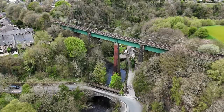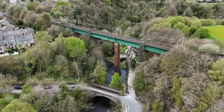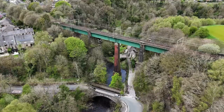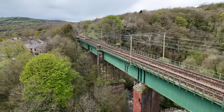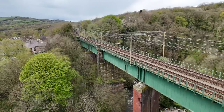On the way out, we'll have a quick look at Broadbottom Viaduct. This amazing structure carries the railway line 137 feet or 42 metres over the River Etherow. It lies just outside the station and is 422 feet 6 inches or 128.78 metres long.